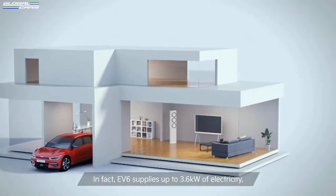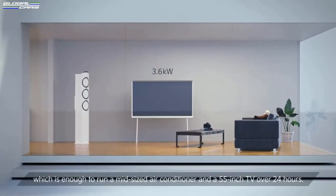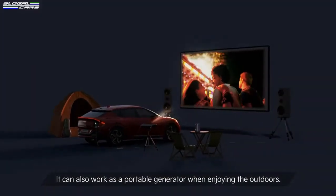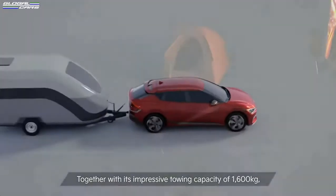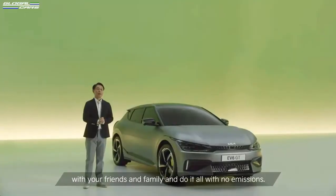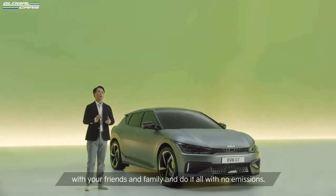In fact, EV6 supplies up to 3.6 kilowatt of electricity, which is enough to run a mid-sized air conditioner and a 55-inch TV over 24 hours. It can also work as a portable generator when enjoying the outdoors. Together with its impressive towing capacity of 1,600 kilograms, you can bring everything you need on an outdoor adventure with your friends and family and do it all with no emissions.